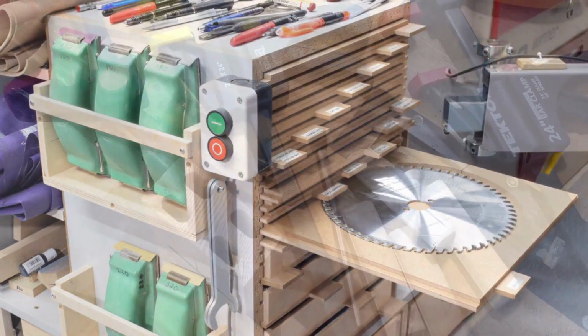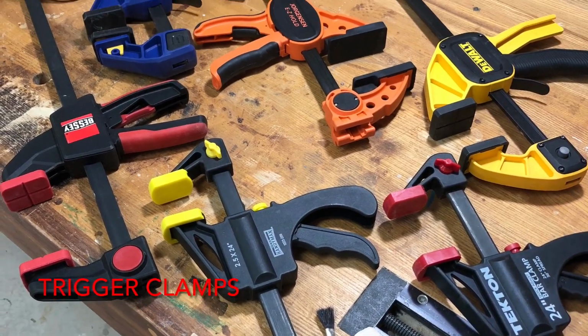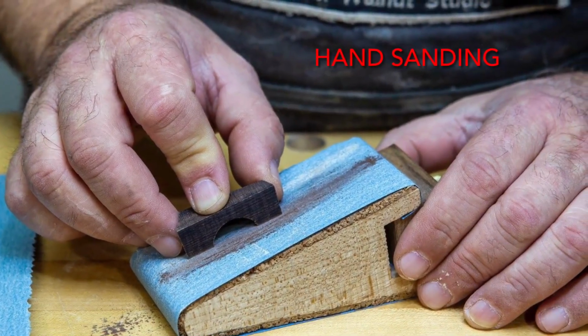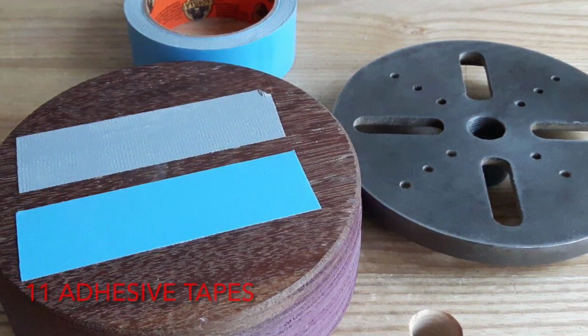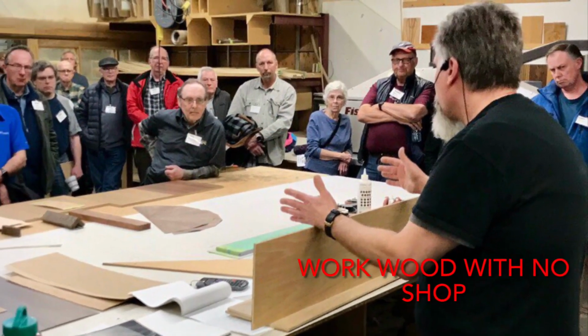basement workshop. In addition to creating a great basement shop, we've got articles reviewing the pros and cons of 6 trigger clamps, how to use hand sanding to prep your next piece for a beautiful finish, give you a list of 11 adhesive tapes to have on hand in your shop, and talk about how you can work wood even if you don't have a shop space.